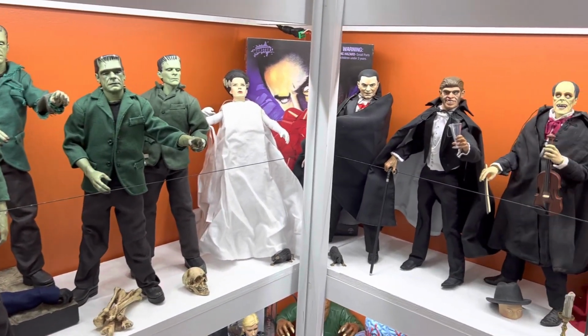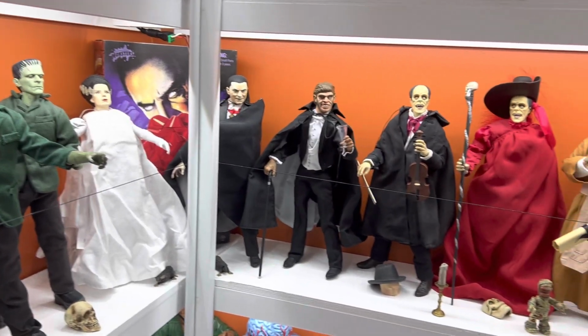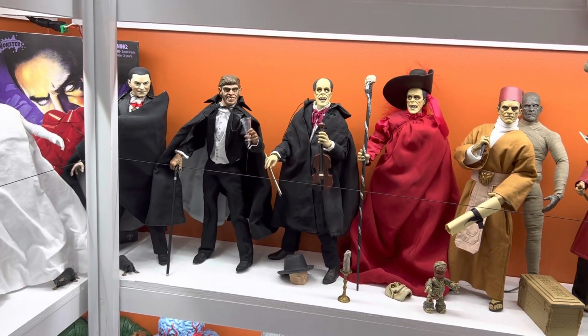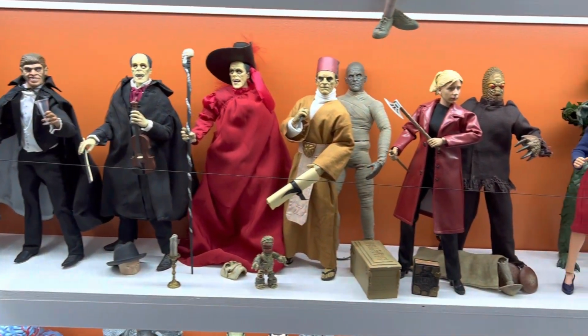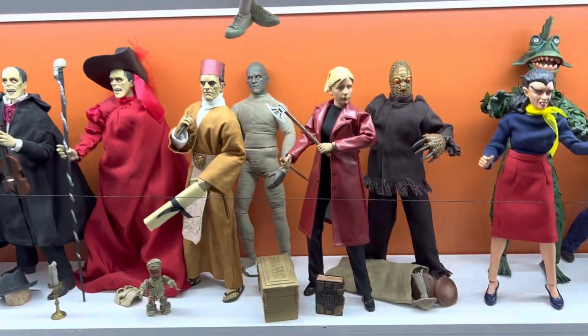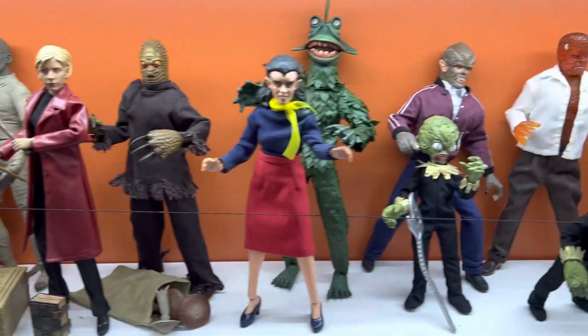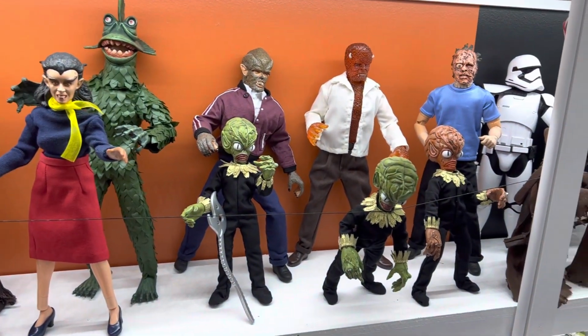The Bela Lugosi Dracula in back is the one that they did. That's the Christmas version in his red tights, his red sleeping outfit. And some more of theirs. You see there's Buffy and there's Willow. I kind of mixed them up into the group, but there's going to be more of those in a minute. I wish we got more of these great 50s and 60s monsters like these.